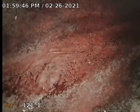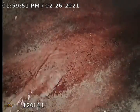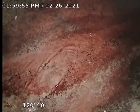All right, we're recording the sewer line here at 4737 4th Ave Northeast. Making this recording from the clean out here near the window of the home, on the north side of the home. I'm going to pull back from this point.